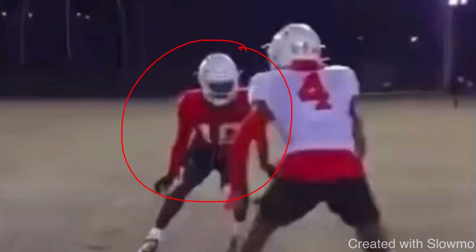Before every single snap, a wide receiver should be identifying a DB's leverage because that tells him about the coverage he is trying to play. Yes, some DBs are crafty. They will try to change up their leverage. They'll line up inside shade, then they'll shoot outside, vice versa. But more often than not, especially if you're at a lower level than college, DBs will show their hand very, very early.